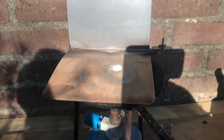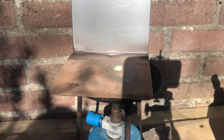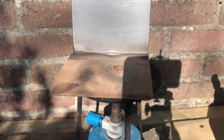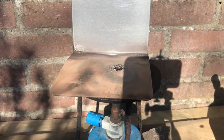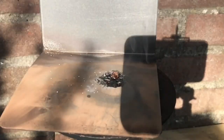Okay, so we put a little bit of the yellow powder onto a metal plate and heat it from underneath with a Bunsen burner. The slower you heat it, the better. So you can see it slowly turning more and more black. Now it's about to detonate and... So. Here's some more explosions.